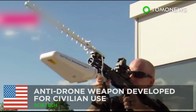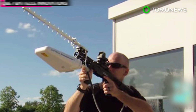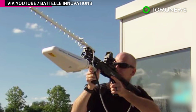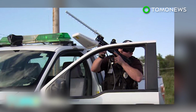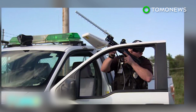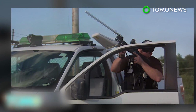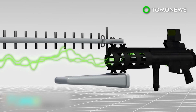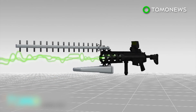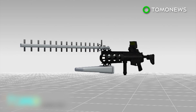Drone Defender Rifle uses radio waves to disable drones. Shooting a drone or UAV out of the sky with a shotgun is potentially both illegal and dangerous, but a new weapon may soon provide an effective and non-violent way of disabling unwanted UAVs. The Ohio-based Battelle Memorial Institute, a private nonprofit science and tech development company, has announced the creation of the Drone Defender.